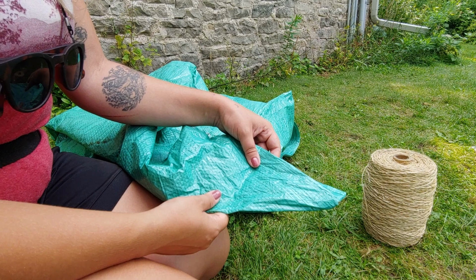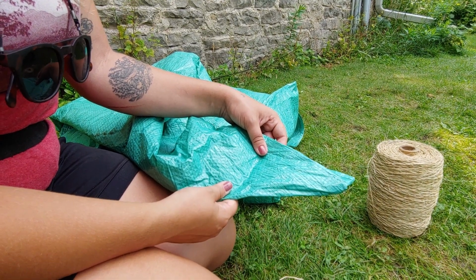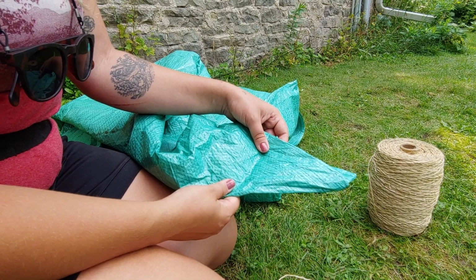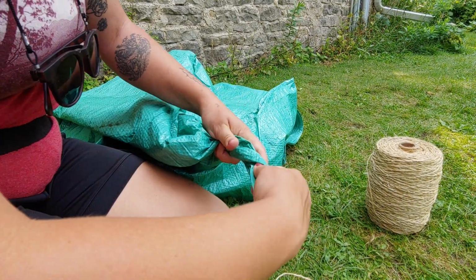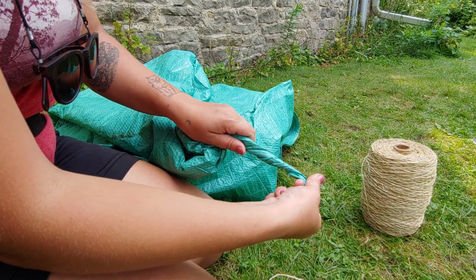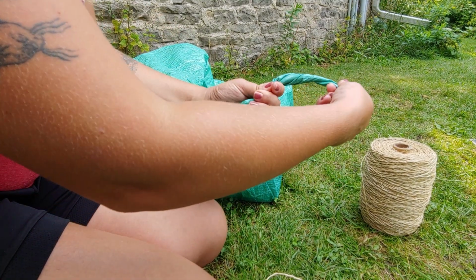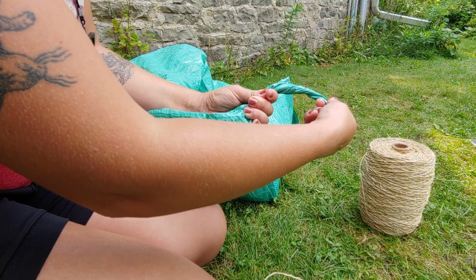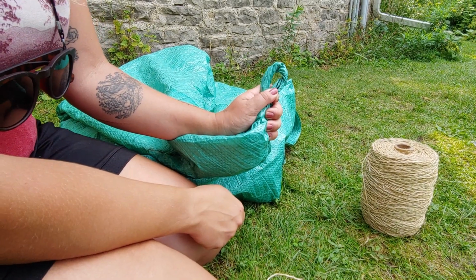Another very important skill for your shelter building is to know how to tie a tarp onto your shelter. So the first step is to make a corner of your tarp be kind of like a string. This is done just by crumpling the tarp and twisting it around. The next step is to hold it in a loop. So I always do this in my left hand because I'm right-handed. You can see the tarp is now in a loop shape.